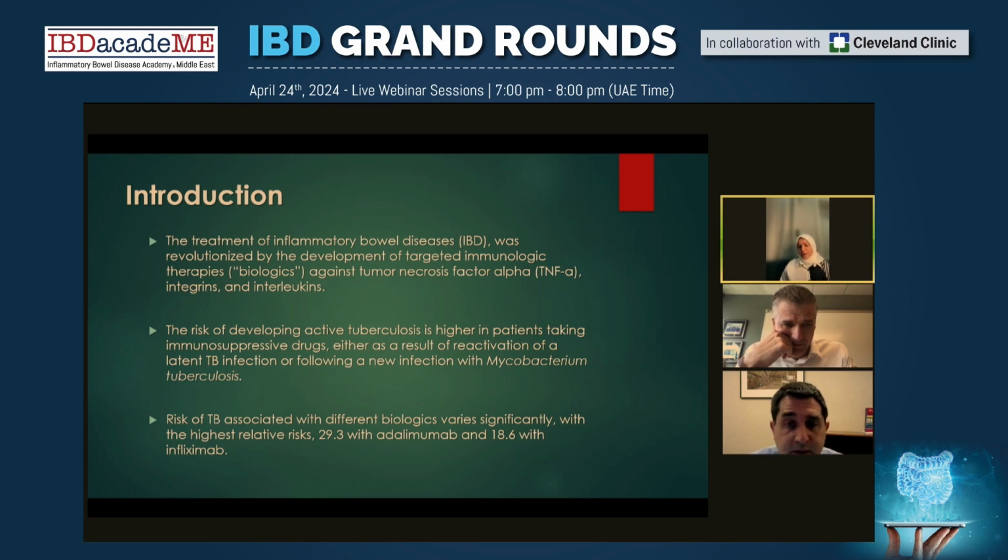Unfortunately, there is a downside to every good thing. The risk of developing active TB is much higher when you're on immunosuppressives. And not only developing active TB, but reactivation of latent TB, or having a new infection with Mycobacterium tuberculosis, is more frequent in patients on immunosuppressives. Now, the risk varies depending on the biologic used. The highest risk, I was surprised when I read this, was with Humira, and the second was with infliximab.